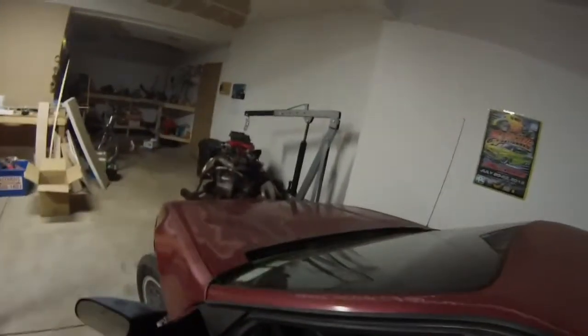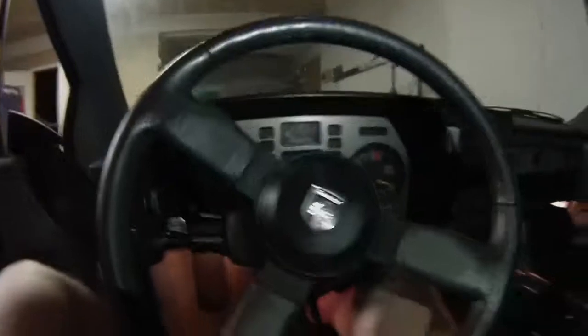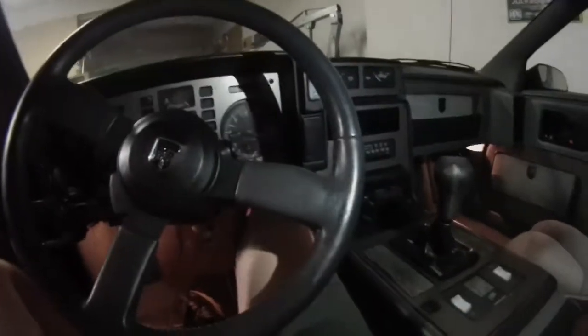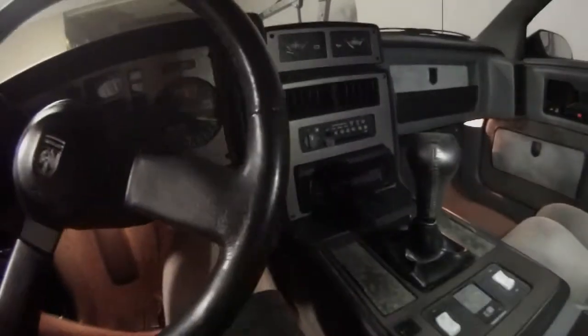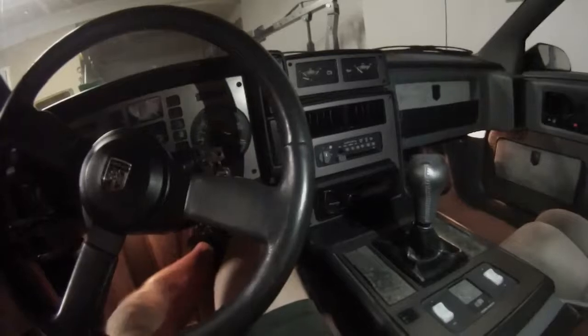So over here on the driver's side, again, we're going back into the very dated and 80s interior. You got your Fiero GT 3-spoke steering wheel, which seems to be in decent shape. Center console has seen better days. It's a little faded, but I did clean it up some. And you got your 5-speed shifter here with an aftermarket Pioneer radio.